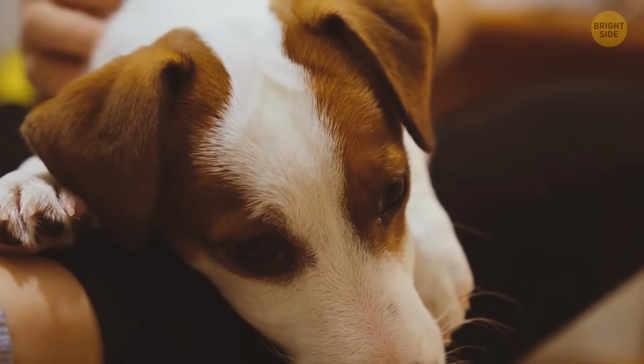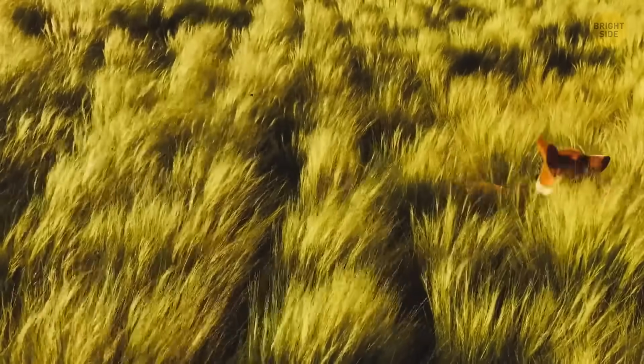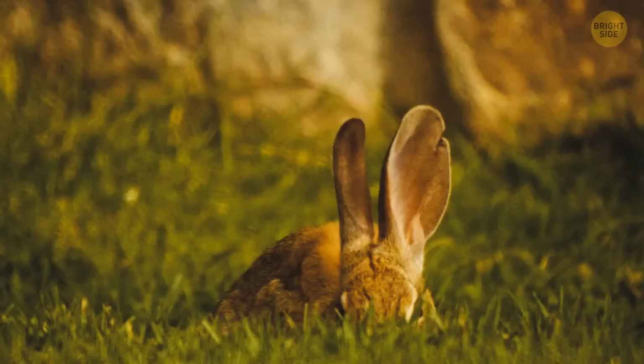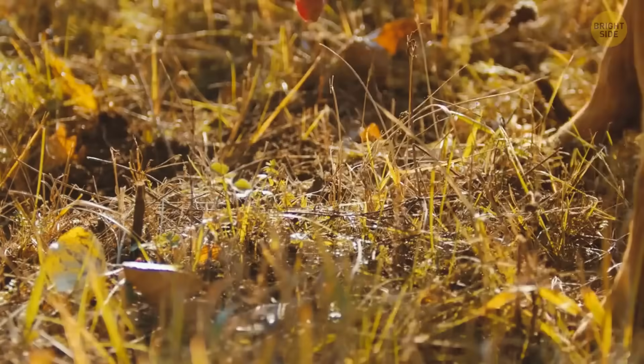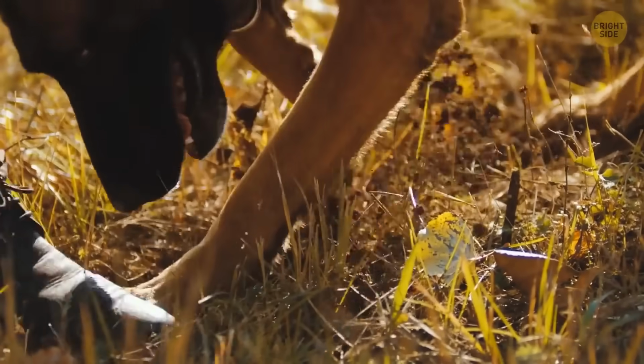Usually, they only look at the screen for a couple of seconds at a time. On the other hand, hunting dogs, which are innately interested in moving objects, can get more captivated, while those canines that mostly rely on smell will get bored in no time.